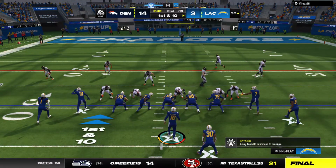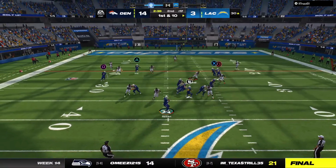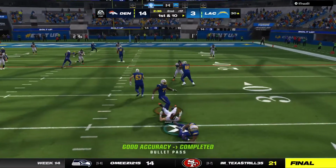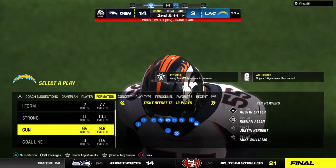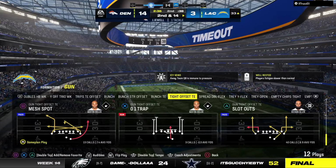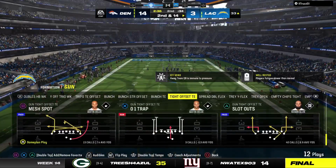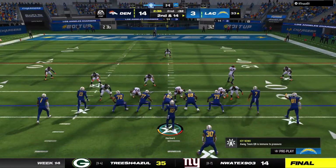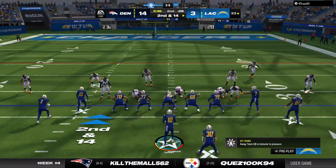So 1st and 10 now from the 30. Now Herbert with it, looking to pass. On the screen, this is Eckler. And he went nowhere. Well, he went backwards, back to the 33. Well, it looked like the defense, they were ready for that one. Really left him almost no room to work after catching the ball. He could throw every move in the book at him. They were there, and they tackle him for a loss.